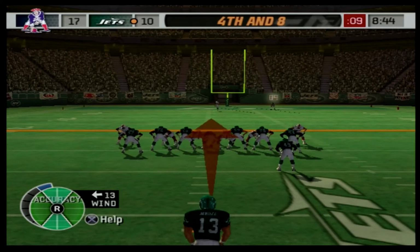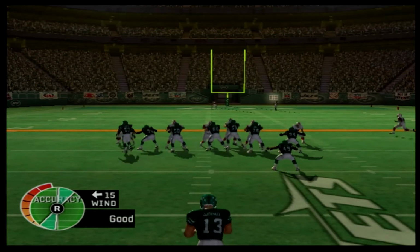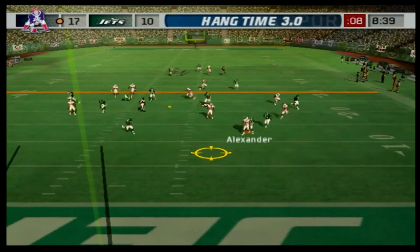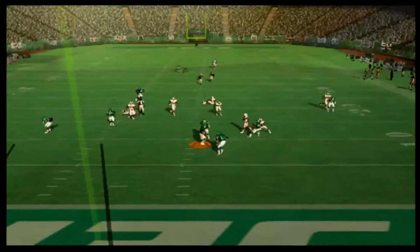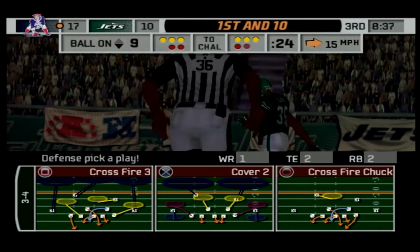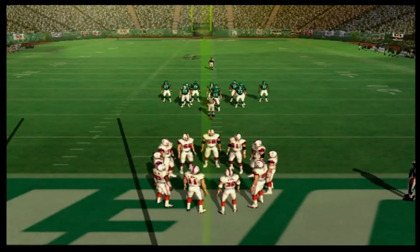Jennings comes into the game for the punt. Number 80 lines up deep for the punt return. A high kick. He's waving for the fair catch. Deep in their own territory.